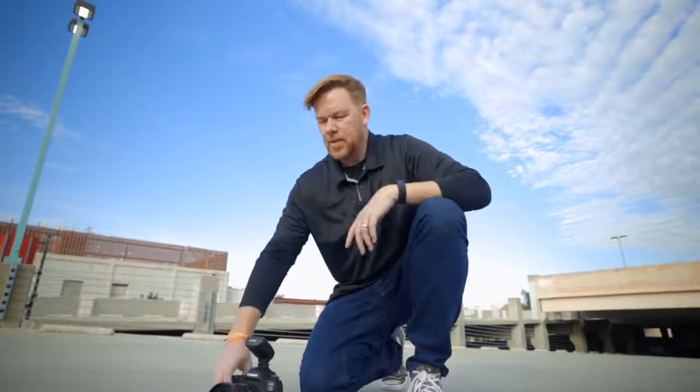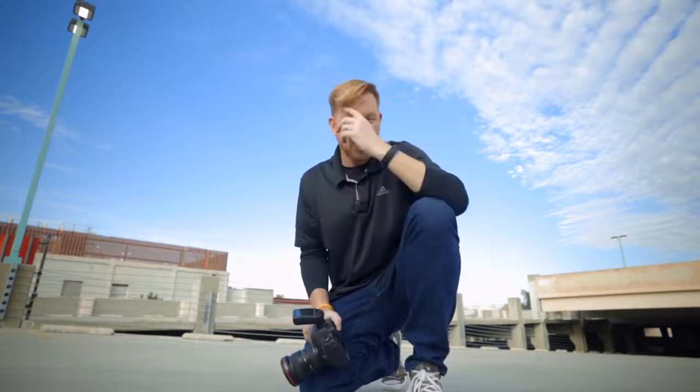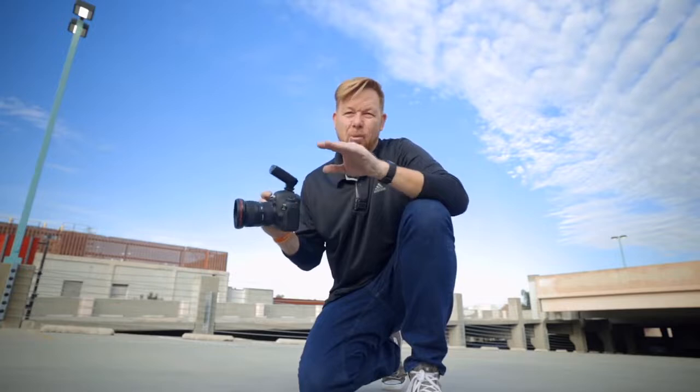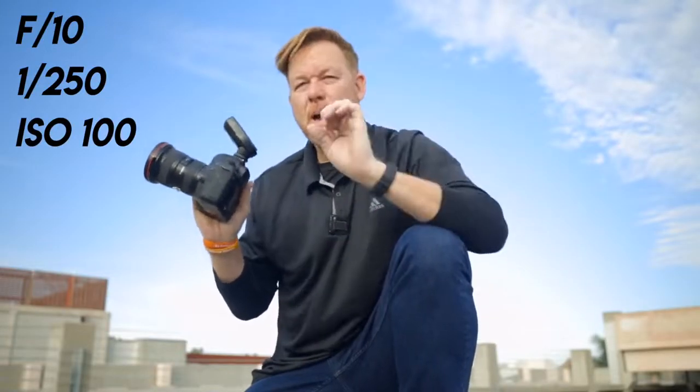I've been taking the pictures with the Canon EOS R. I've set that up to film here, and I got the settings that I wanted dialed in. I have to change this to f/10, so a small aperture to let in the power of the sun, and then I'm going to hit the strobe at 1/1 power, but I'm also going to be at 1/250th for the shutter and ISO 100.